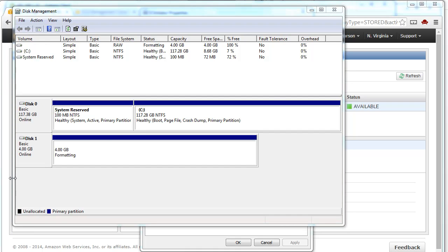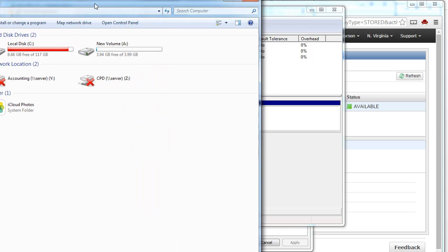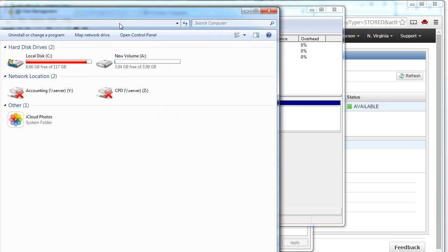And if we come into my computer, hold on, it's still formatting. So we'll give it a second. All right, awesome. It's done formatting. And you can see it here under my computer. I've got this new volume A, which is awesome.